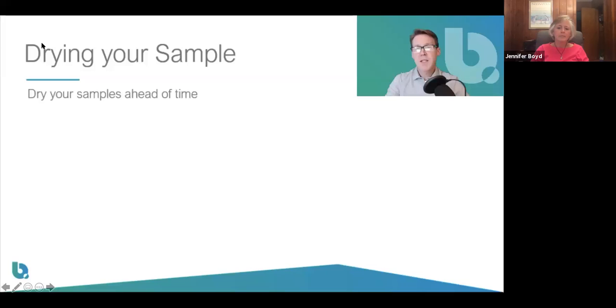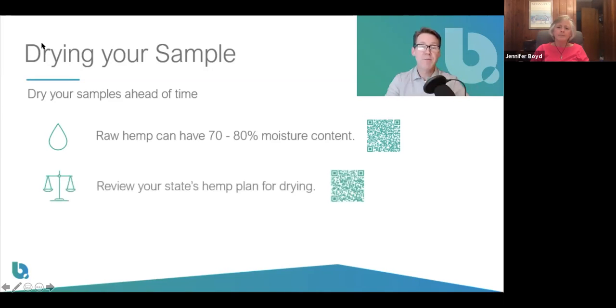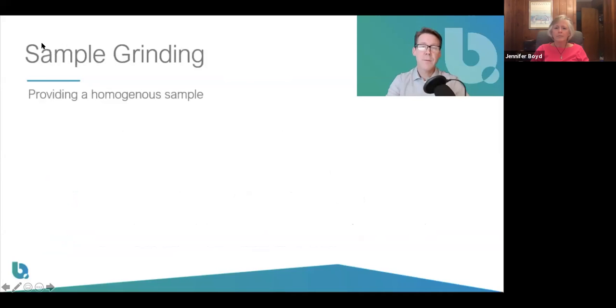Prior to submitting the sample to the laboratory, you want to dry it. The water weight of wet hemp can be anywhere from 70 to 80% water weight. And that water weight will affect the test. So you want to dry it ahead of time. Again, review your state's plan for drying. And it's usually around 60 degrees Celsius, which is around 140 degrees Fahrenheit. So you can put it in an oven at that temperature. You want to monitor it so it doesn't get too dry, but it's going to crumble to the touch or break off the stem easily.